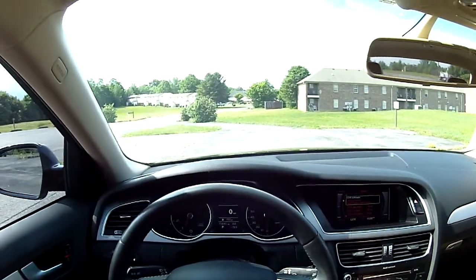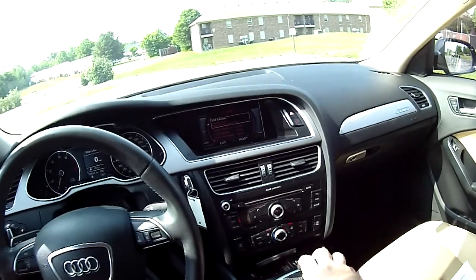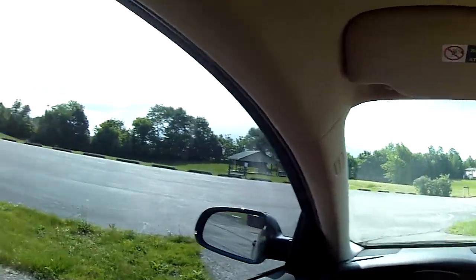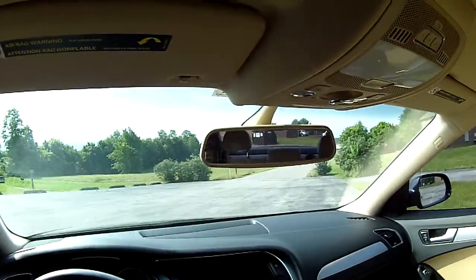Today we are going to be driving this 2014 Audi A4. It's got the 2-liter motor in it. It is all-wheel drive, and we're going to take it around the block here. Tons and tons of pickup.